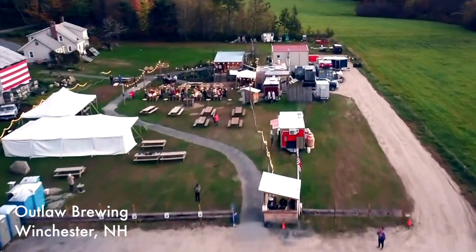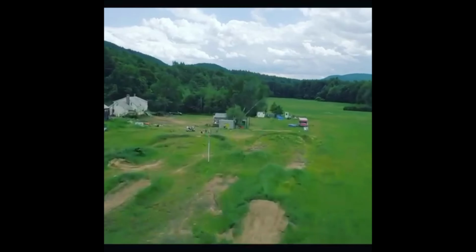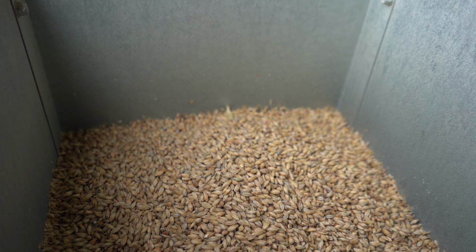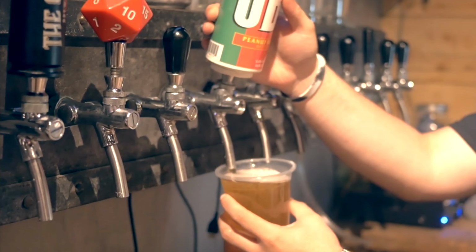Let's take a trip to Outlaw Brewing in Winchester, New Hampshire to see how beer is made in Monadnock. What began as a backyard hobby has in 5 short years turned into a production brewery and tap house, seeing over 1,000 people a weekend. The brewing process starts with grains and ends with a glass of delicious beer.